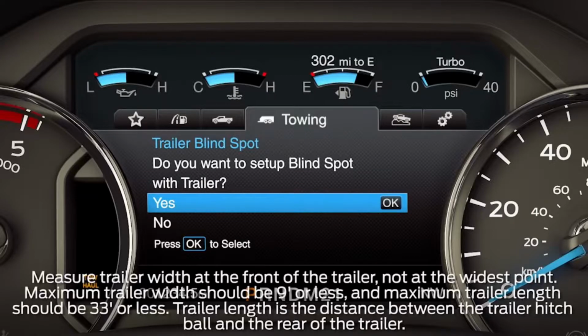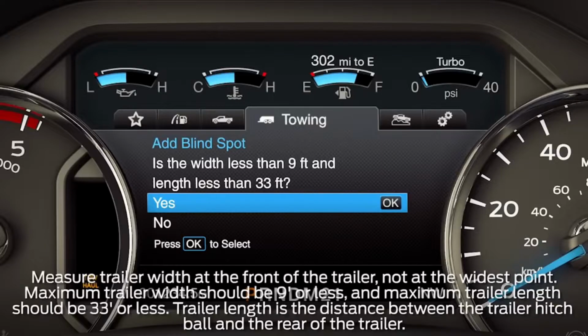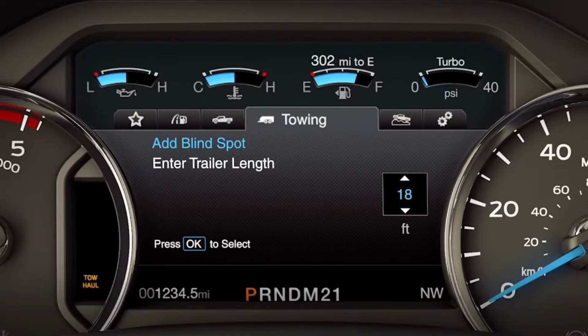I've heard some customers tell me that their salesperson told them they had to get a tow package to get that feature, the trailer monitoring, but you do not. So it's included in this package.